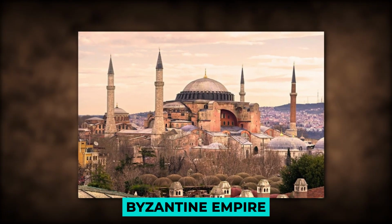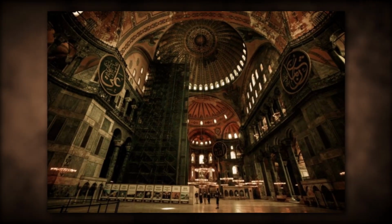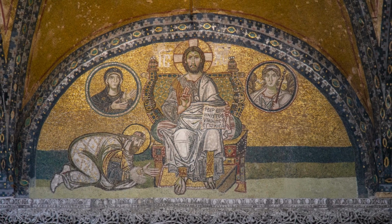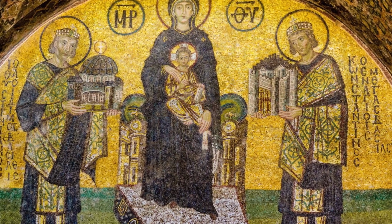People who lived in the Byzantine Empire on the other land used mosaics to decorate Christian churches. In these churches, you can find mosaics with Byzantine designs. They often have a gold background and show different holy figures. The Hagia Sophia in Constantinople is where you can see the most famous Byzantine mosaic.